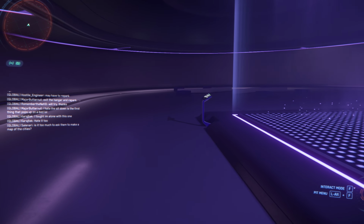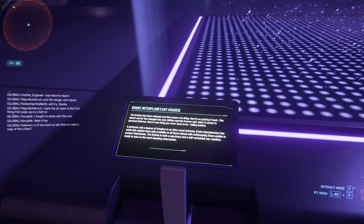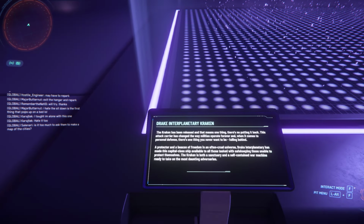Oh, this is the Kraken. So Drake Kraken is the big carrier ship. So big mobile space carrier. So you can put multiple light to medium fighters on it, and it will fuel and arm them as they go, and it can travel around.